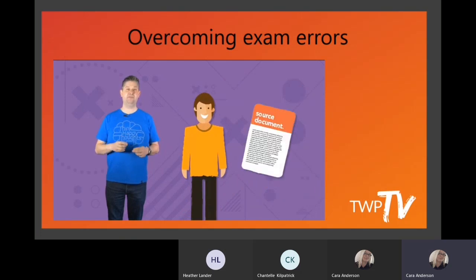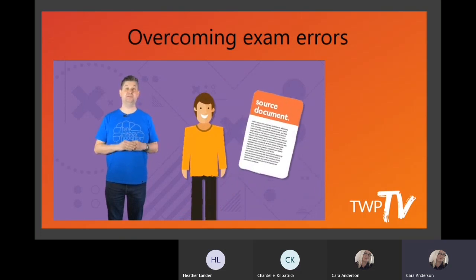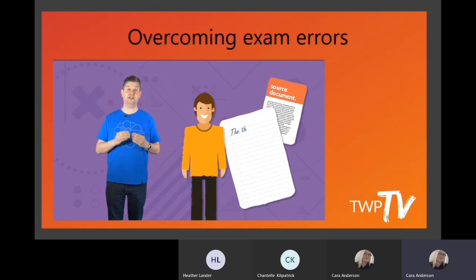Some learners tend to simply write about one of the documents or the last document they have read and explain its contents, without really addressing the question at all. This approach is unlikely to score any marks at all.